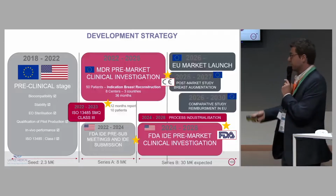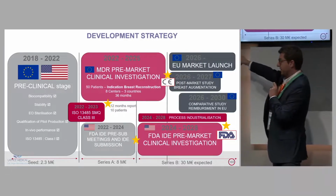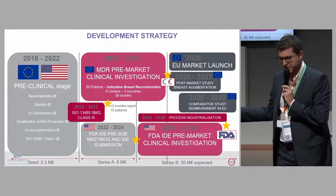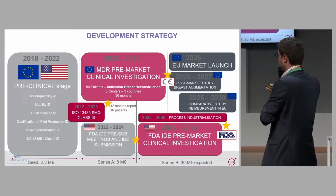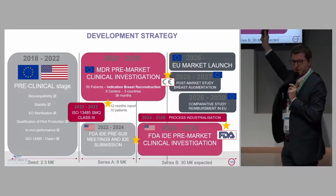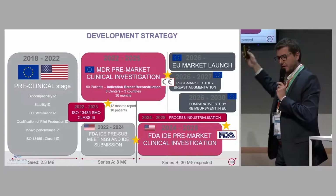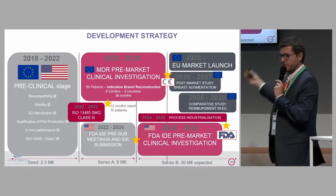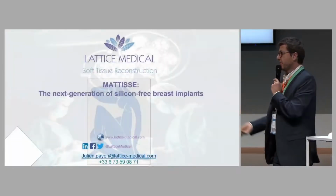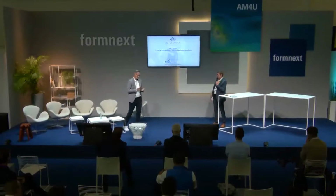And just to finish, wow, it's not the colors. We raised a Series A recently to cover the clinical trials in 8 centers in Europe involving 50 patients. We are approaching the FDA to do the same in the US. And we have a plan to build an industry, so to scale up to an industrial scale, start the clinical trials in the US and commercialize in Europe in 2026 after the clinical trials. Thank you very much. We have a booth in B81, Hall 12. Thank you.